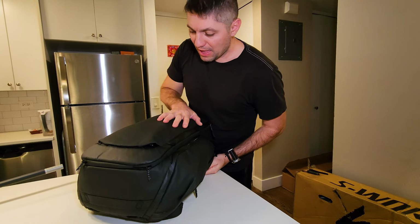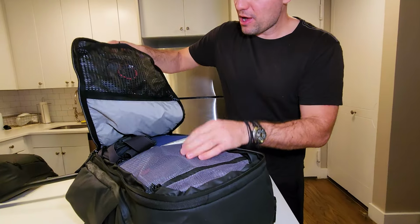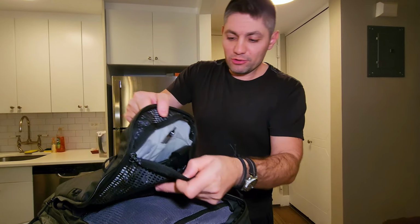This fabric is very resistant and doesn't get wear and tear. When you open it, you have so many pockets. I mean, the bag is not really organized because I just landed this morning and I slept a couple of hours. And I'll show you what I have here.